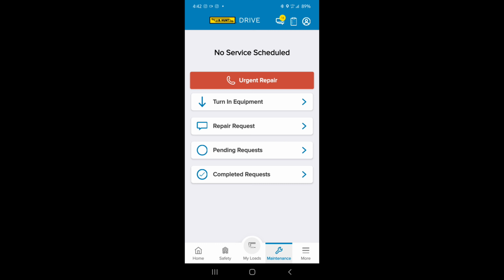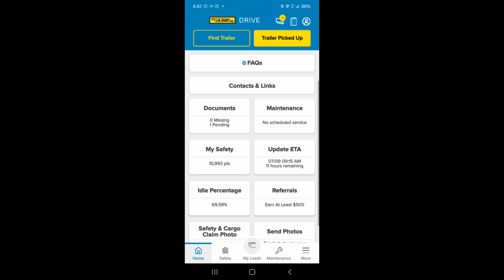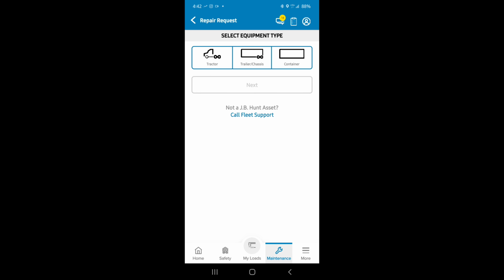The first thing you do is you'll be on this screen. You go to maintenance, you go to repair request. It says if this is an immediate safety related DOT or critical issue, call fleet support. This is not a critical load or DOT. This one is an example.